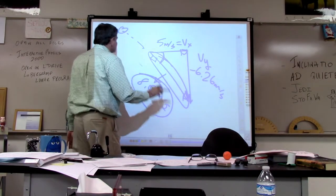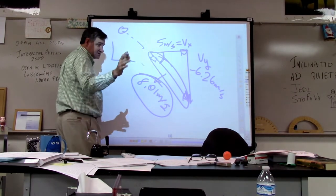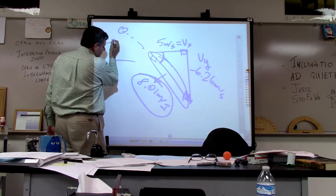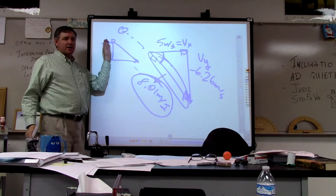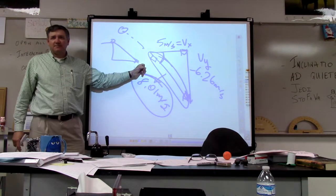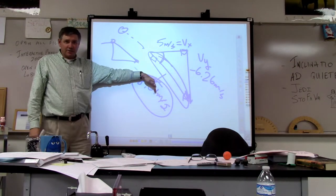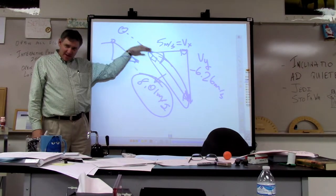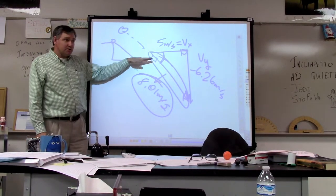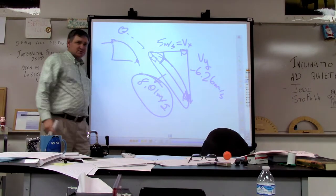Now, here's what you cannot do with projectile motion. Speaking of distance, here's what you can't do: draw and make this thing a triangle and say, oh, it rolls, it comes off the hill, and then it goes like this. It's not. It's a parabolic curve. So don't do this to get the distance. You can use right triangles on this, but you can't use a right triangle to describe the path of it.